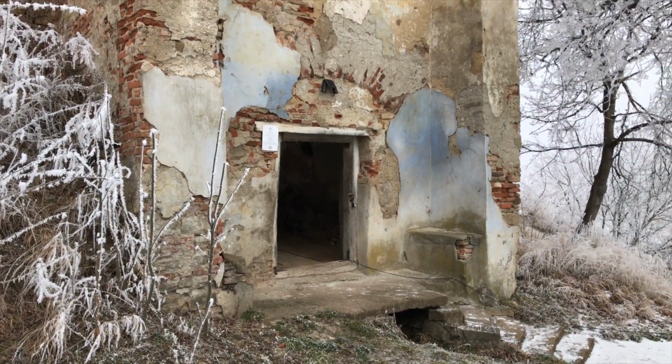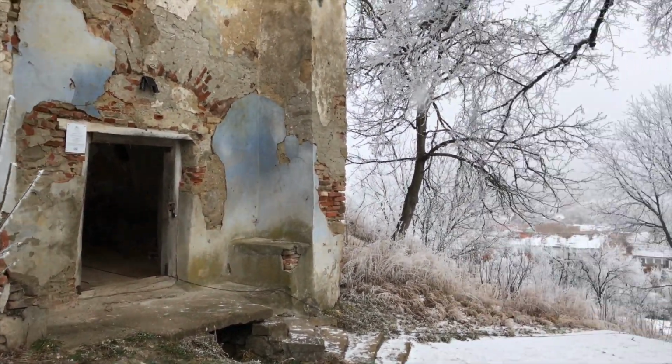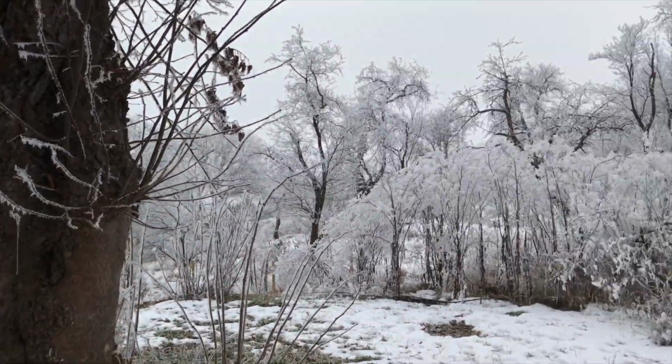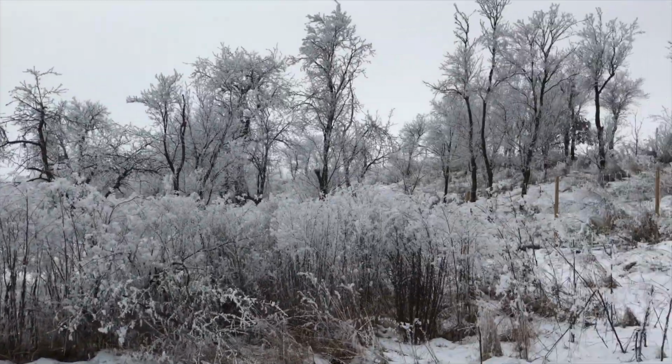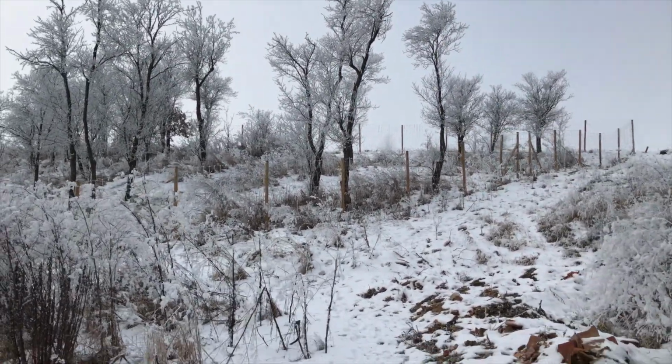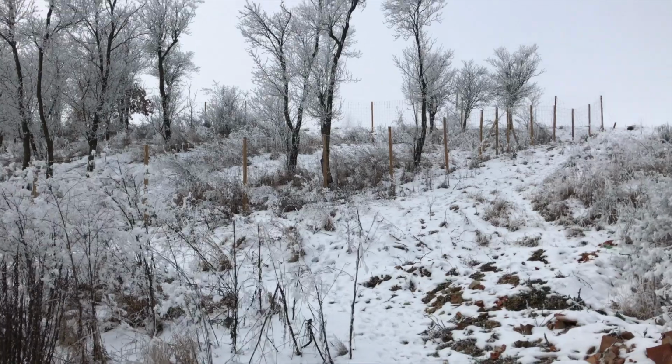We're here at the church on this beautiful winter day. All the trees are frosted. It's quite cold outside, but it's so beautiful. This is what winter ought to be like.